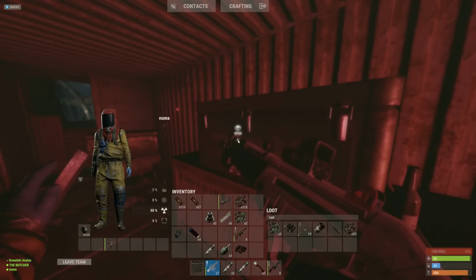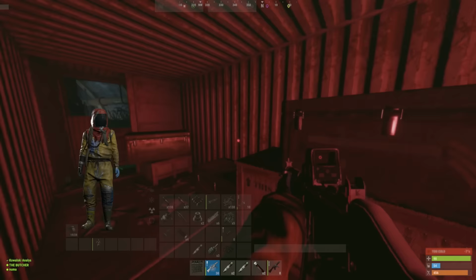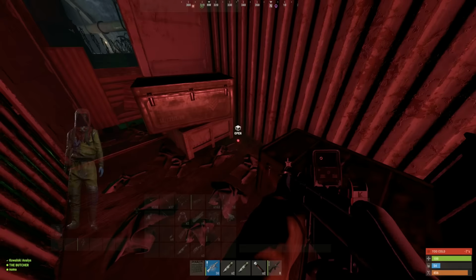First crate, HMLMG, 1C4. Second crate, big. Ooh. Nothing. Third crate, large furnace, metal chest plate.